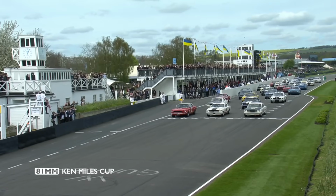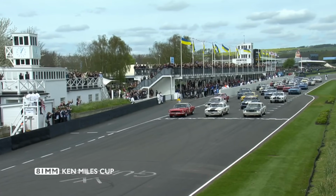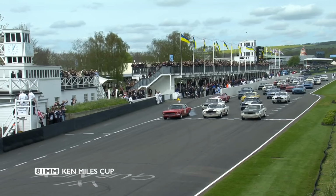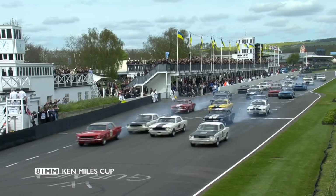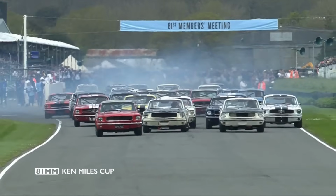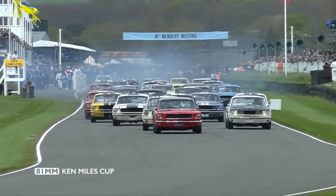Craig Davies sharing that car with Darren Turner in the red Mustang. On the far left, as you see it, will start on pole. Alongside him, Martin Whittaker Jr. Then it'll be Mark Matheson. Good start, though, from Davies and Matheson. Poor start from Whittaker in the middle. It looks like everybody just about got away.